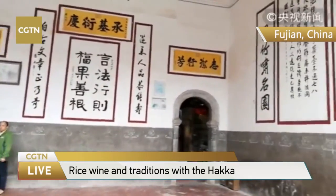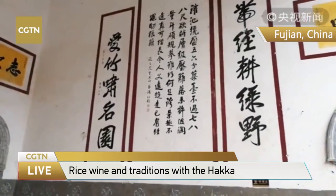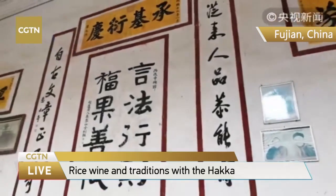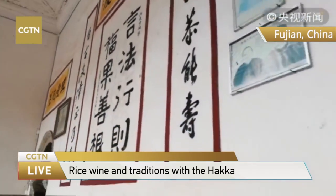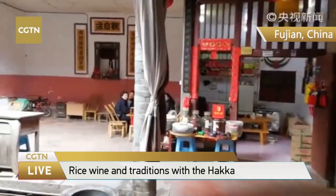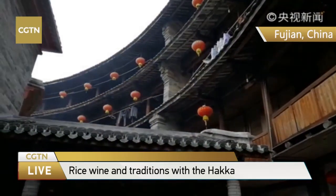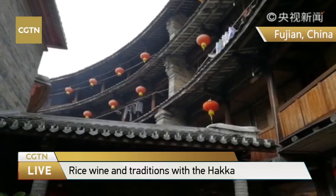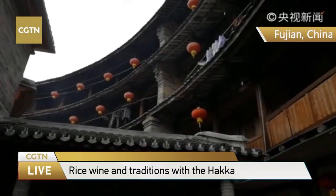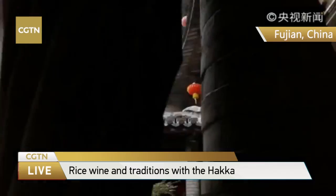This is the central hall. We can see some calligraphy. Many of them are training words and education words. As we are entering, we can see above. The lines are very beautiful. So there is a square shape, there is a round shape.